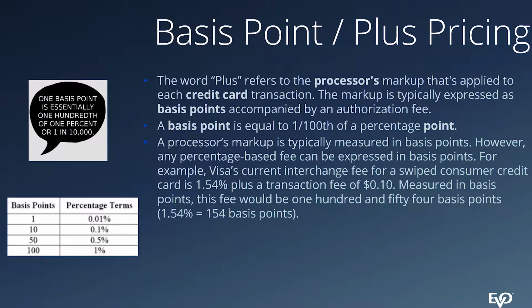For example, Visa's current interchange fee for a swipe consumer credit card is 1.54%, plus a transaction fee of 10 cents. Measured in basis points, this fee would be 154 basis points, 1.54%.